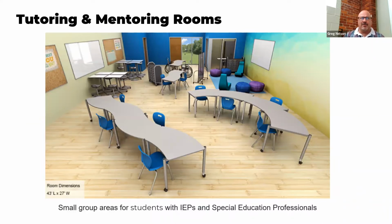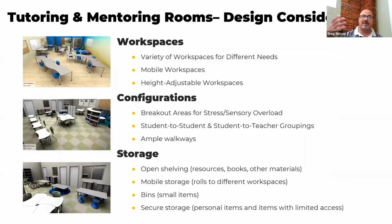Moving on, I want to talk about tutoring and mentoring rooms. There will be times, obviously, when you want to have students with IEPs work with special education professionals. So maybe a speech therapist or a language therapist, a writing therapist, that kind of thing, who can help with scaffolding students up to where they need to be to then fully participate in typical classrooms. If we look at the things that we need there, let's think about the workspaces. What kind of variety of workspaces do you need? How well can you adjust the workspaces, maybe with mobile tables and that kind of thing, to give you the configurations you want?